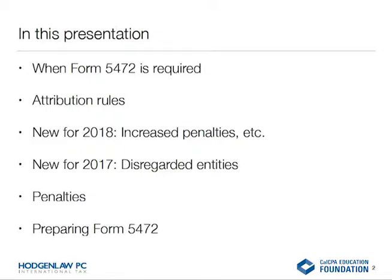I'm also going to once again talk about what was new for 2017, and that was the rule where some disregarded entities have to file this form. I'm keeping that in this year because that's still fairly new and fairly important. And then we'll talk about penalties, how those work, how they get applied, what you can do about them if they get applied. And then lastly, we'll take a look where we give a scenario and then walk through preparing a Form 5472.